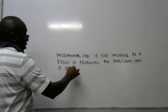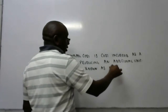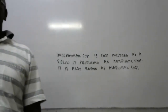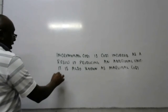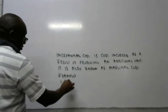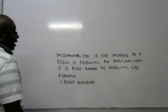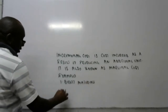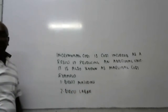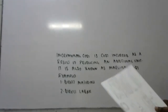It is also known as marginal cost. You can also call it marginal cost. And the examples here: one is direct materials, materials that can be clearly identified with the product. And the second one is direct labor. Those are incremental costs.